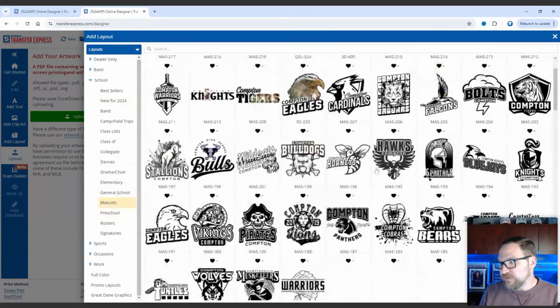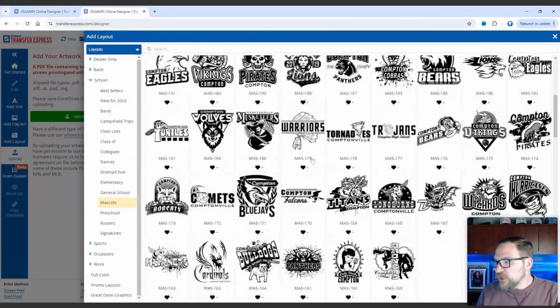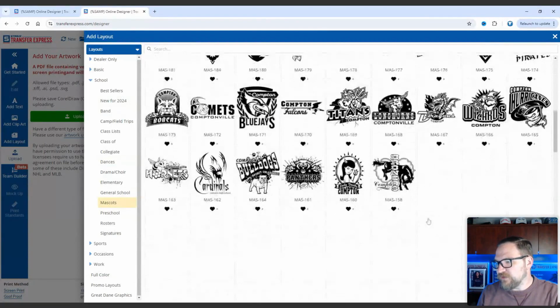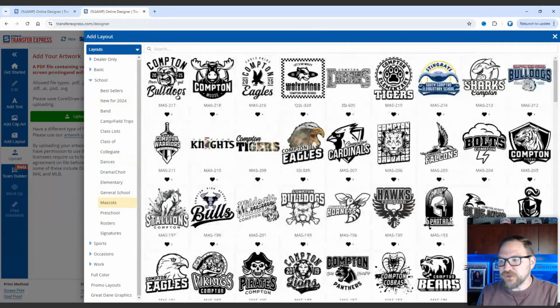We have a whole bunch, and more is going to load. I promise you, it's probably faster for you at home because you're not live streaming right now while you're on a browser-based thing right here, right? So you can see a ton of different stuff, and more is going to load as we keep going down here. I don't want to get too into the weeds. Let's just pick one right here, right? MAS 201.